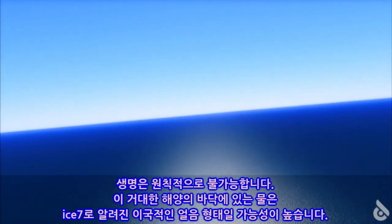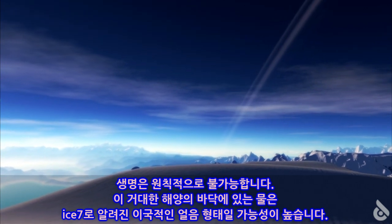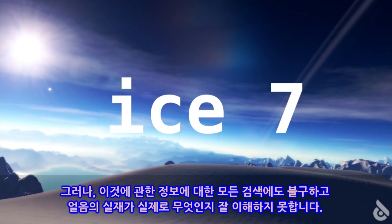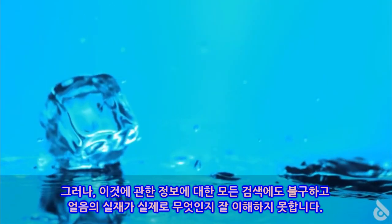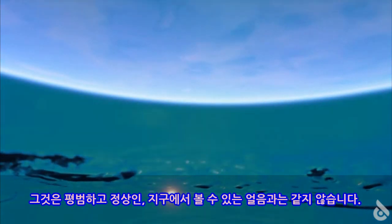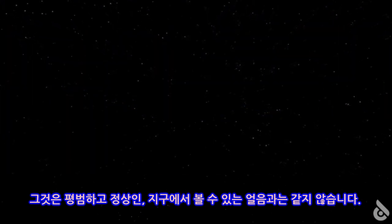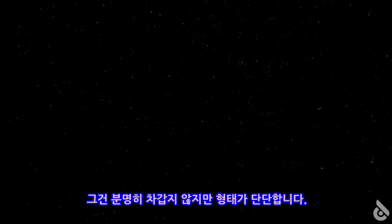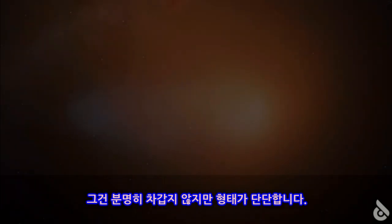It's known only that the water at the bottom of this mega ocean could likely be an exotic form of ice, known as Ice 7. However, all my searches for information regarding this strange substance were unsuccessful. I still don't understand what the reality of this ice really is, in addition to the fact that it doesn't look like ice in the usual, normal, earthly sense, as it is apparently not cold at all, but is still solid in form. If you have a broader knowledge regarding this topic, please tell me about it in the comments.